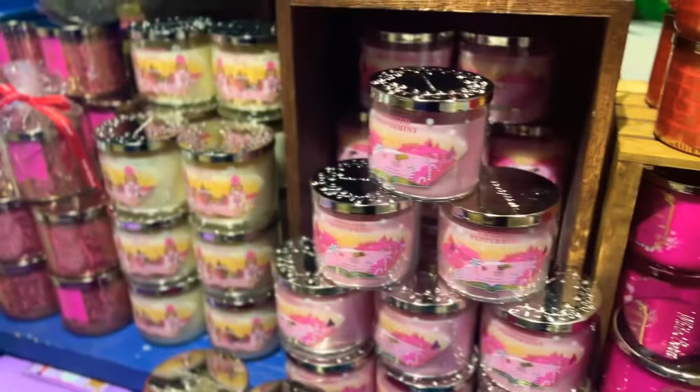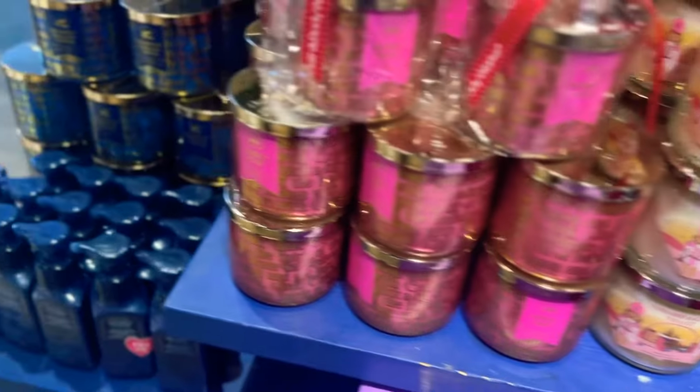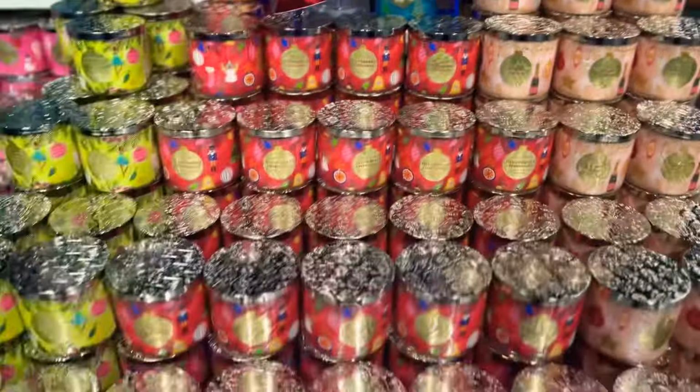I did use my 10 off 40 at the first store, so we got the candles for just a little bit cheaper. So that was awesome. And here we go, you guys, $9.95. I'm so excited to see the $9.95 sign.